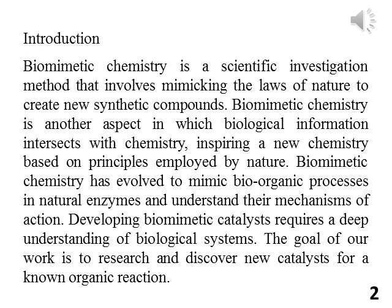Biomimetic chemistry is a scientific investigation method that involves mimicking the laws of nature to create new synthetic compounds. Biomimetic chemistry is another aspect in which biological information intersects with chemistry. In spirit, it is new chemistry based on principles employed by nature.